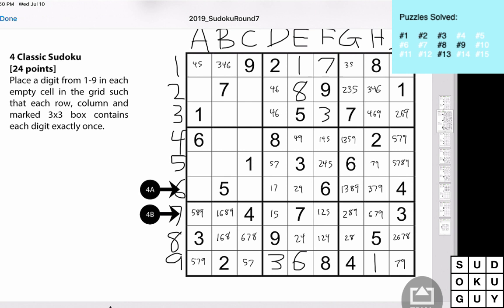Alright, let's do the rest of the pencil marks then. Row 2 has 2, 3, 4, 5, 6 left. Just the even numbers can go there. 1, 3, 5, 7 are eliminated by the row and 9 by the box. So 4, 6, 8 here, 2, 6, 8 here. Row 4. 3, 5, or 7 here. And here it's going to be 1, 3, 4, or 9. Oh, not a 1. There's this 1 here.